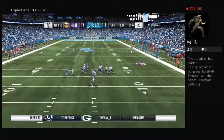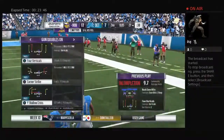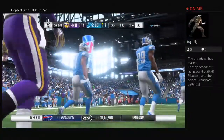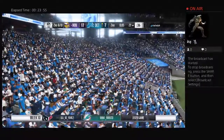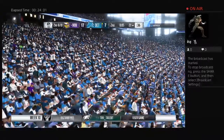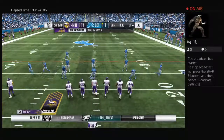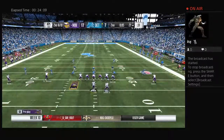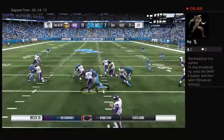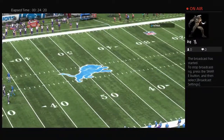They'll try and start this drive in the air. He's going to air one out. And that is incomplete, stopping the clock with 5 seconds to go. From the 21, it's 2nd and 10. Lucky 56. Gone, gone, gone, gone. They'll run him now out of the gun. And he's going to be unable to get upfield as they take him down at the 21-yard line.